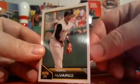Greinke for the Brewers. Franklin Gutierrez and Pedro Alvarez.